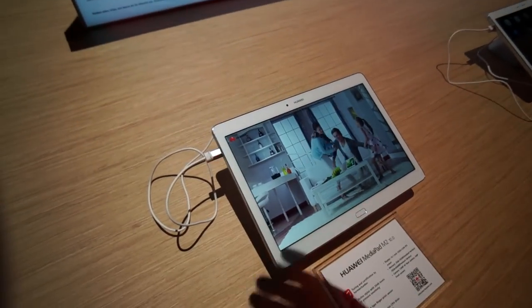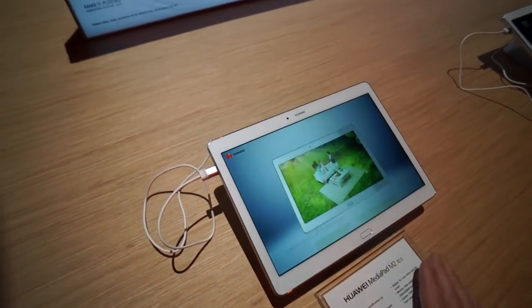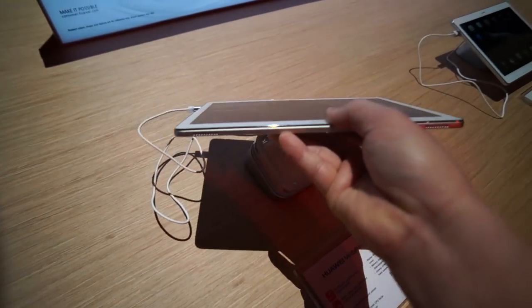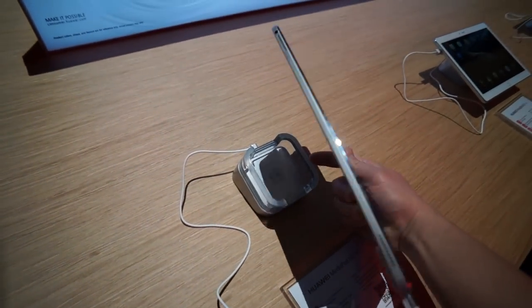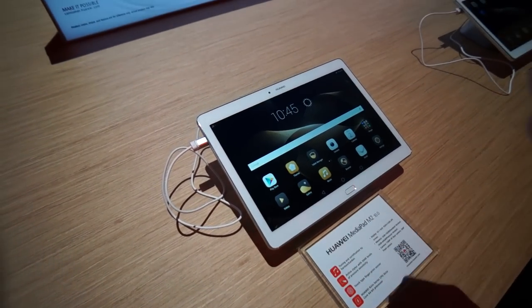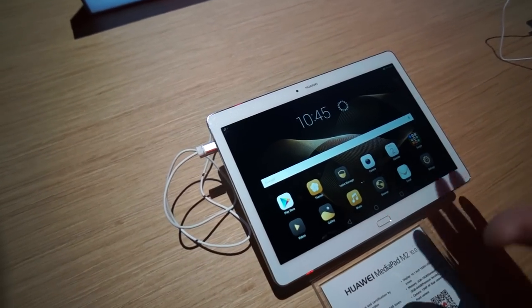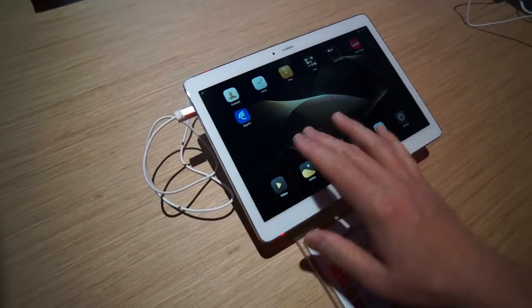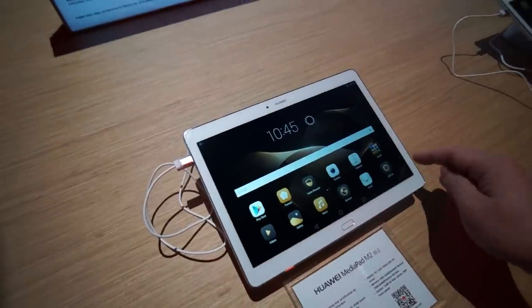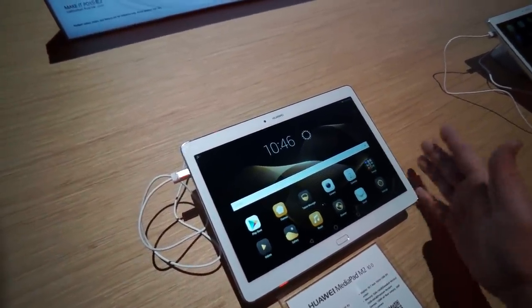All right, so people are talking in the background and stuff, but this is the new MediaPad M2. You see here, this has got quad speakers, which is pretty cool. See on the bottom there, four speakers. Looks like it's got roughly around a 1080p display. It seems pretty responsive so far. 13 megapixel camera, 5 megapixel front camera, and the premium version has 64 gigs of internal storage.